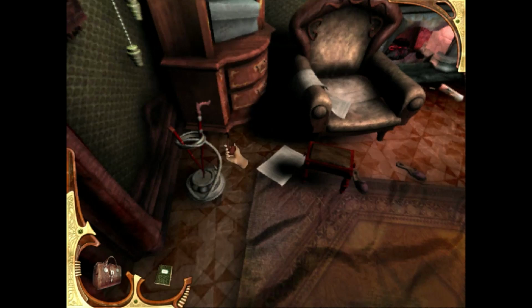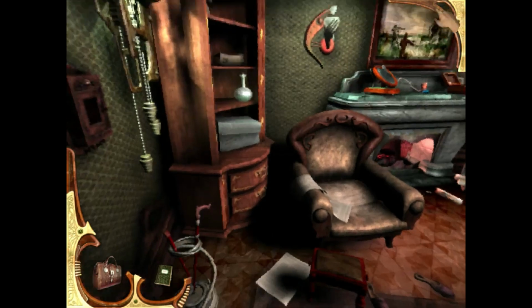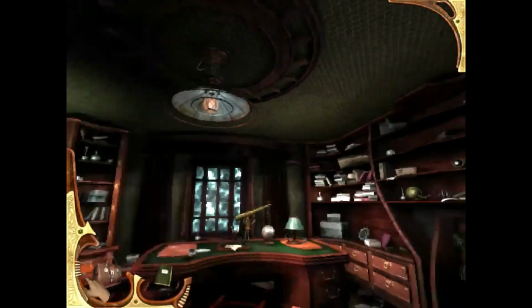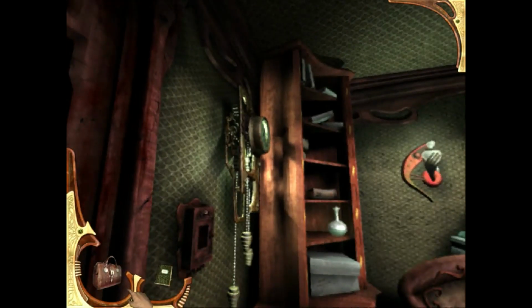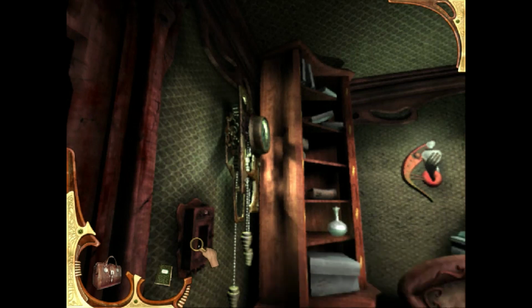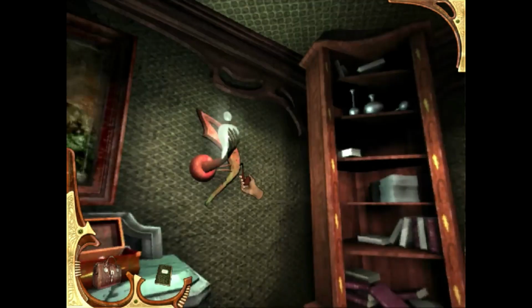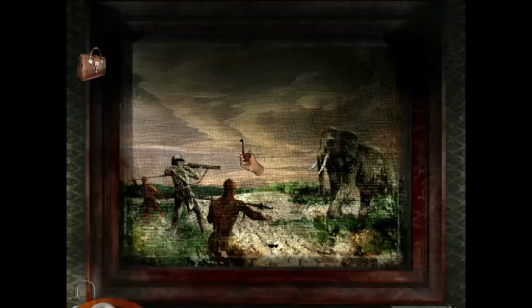All right. This is a pain to work with, the inverse mounts. Hello, what's this? Also, I need something to open it. Oh. What's this? It looks like an elephant gun. So I would hope that's an elephant gun.